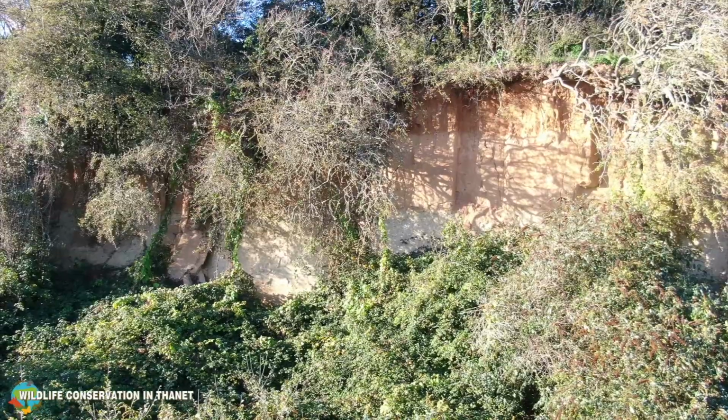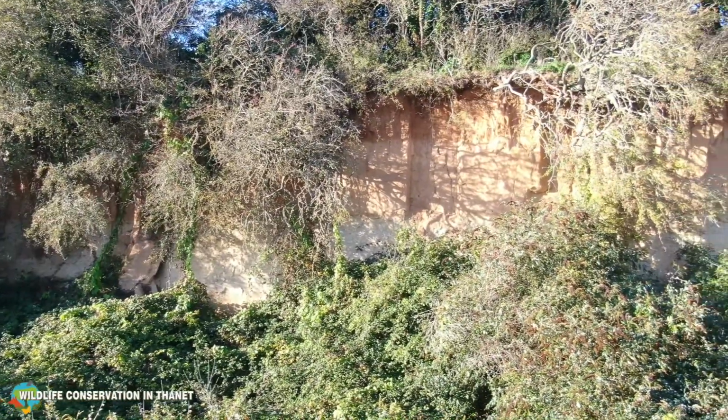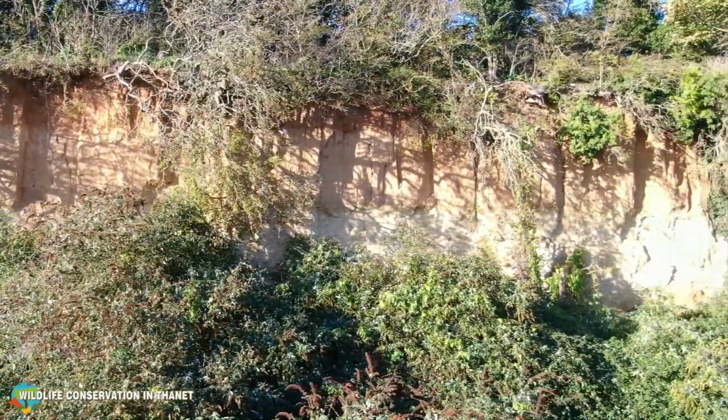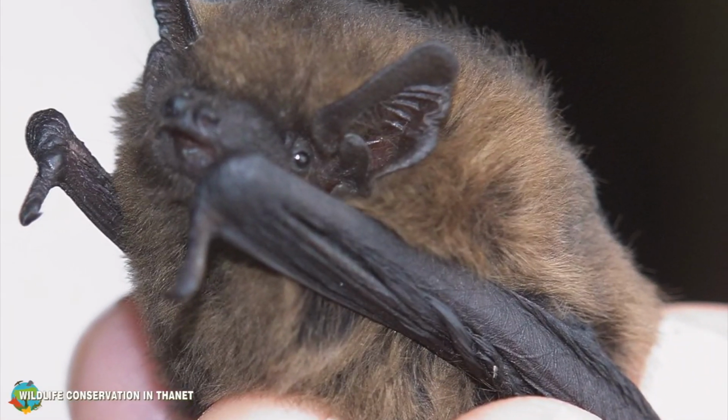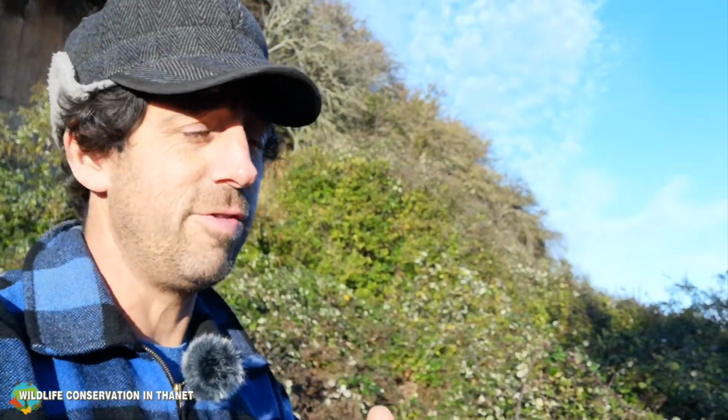And just check out these cliffs down here. These cliffs are really unique. They're mostly made up of sandstone and clay, and there's loads and loads of fossils in there as well. And it's really soft, so it's full of holes. And we get loads of bats living in there, which is really special. And lots of invertebrates can live in there, which obviously go on to be food for the other animals. And there's holes that are big enough for birds to roost in.